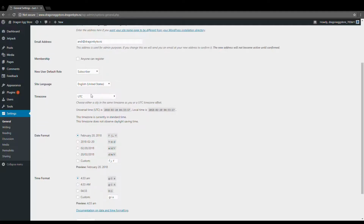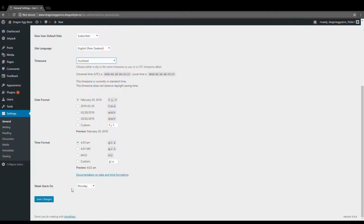As you can probably tell, I don't speak US English, so I'm just going to change the language there, and also my time zone. Also, just double check the date formats and time formats are in a format that makes sense to you, and then you can go down the bottom and click Save Changes.